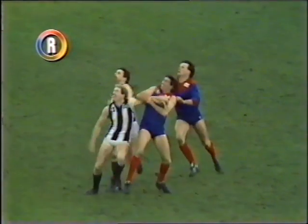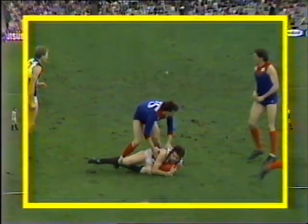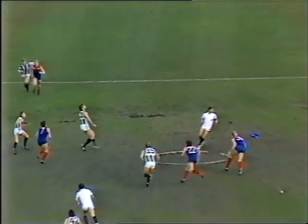So that was a great mark by David Cloak. Got up very high, but judged it. And they're difficult marks to take under these conditions. There's the strength of the wind by the flags.